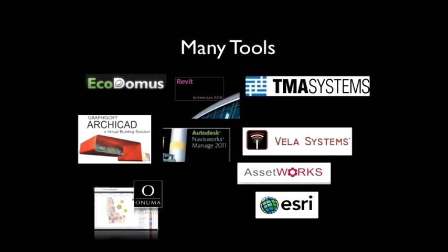So in our world, there are many tools. These are just some of the tools out there, and we don't use all of them, but we connect to a lot of these. In fact, all of these on the screen are connected through the ONUMA system using open standard exchanges such as COBie, Construction Operations Building Information Exchange. It's getting a lot of attention in the industry right now as far as how do we share data once the building is complete to take it into facility management.